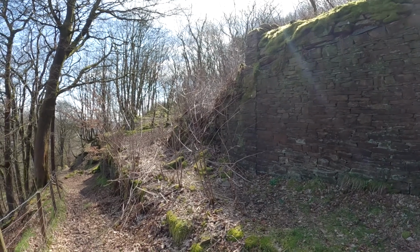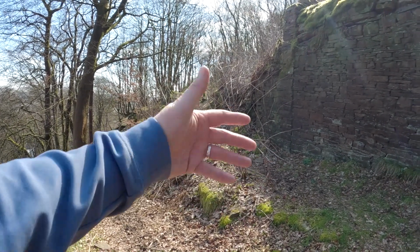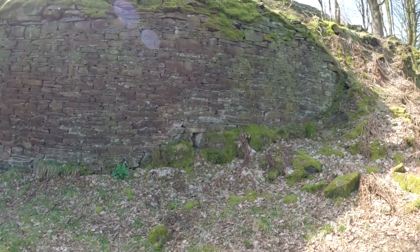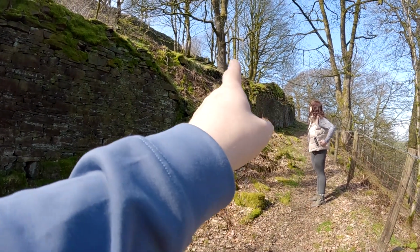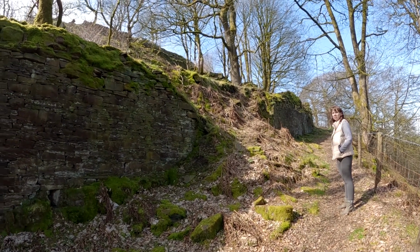And I was intrigued with that cellar back when I saw it. And I always said when the weather's a bit drier, there's less vegetation on the ground, that we come back and we investigate them cellars and those basements a little bit more. So we're going to make our way further up in that direction, take a left, we're going to head towards these remains, and we'll do some more recording once we get there.